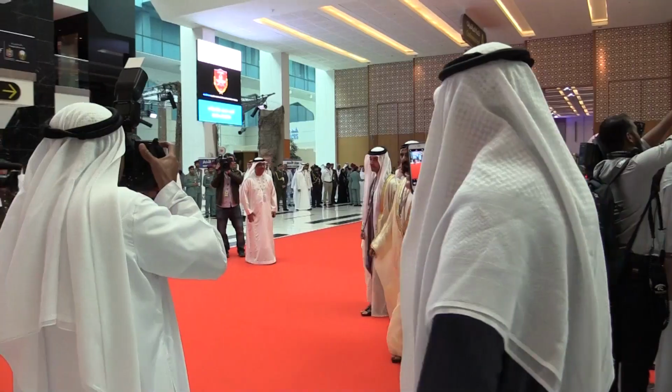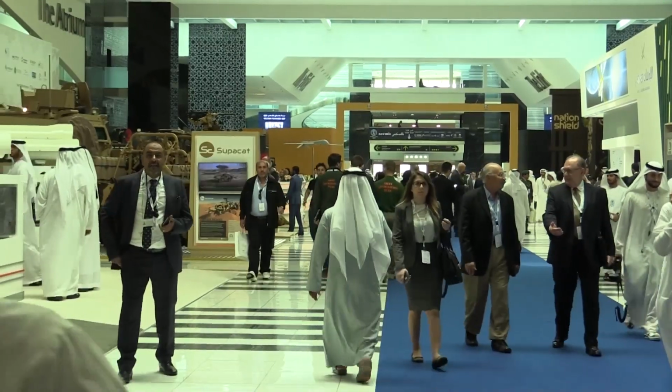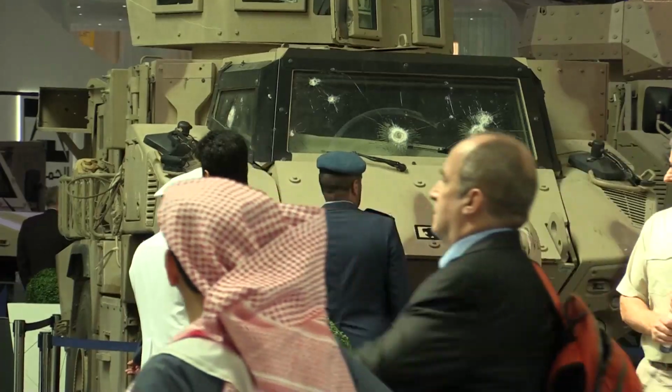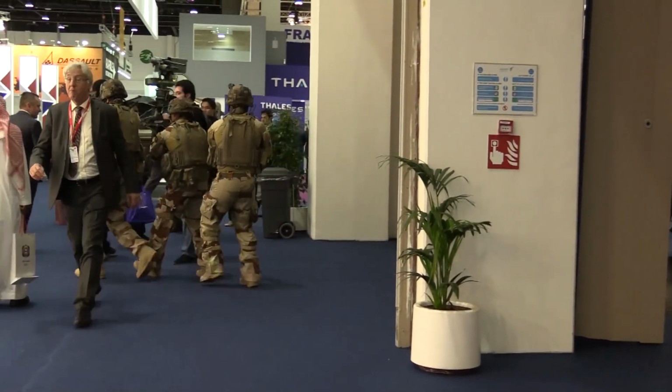IDEX is always a really interesting show. There's a lot of people here from all over the world with all their new equipment, so you're always bound to find something new to report on. This year in particular has been a lot better than the previous two iterations of IDEX. There seems to be a lot more vehicles all over the place, and it's been great to find some time to go and research all those.